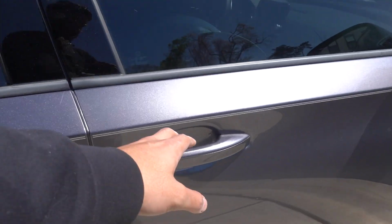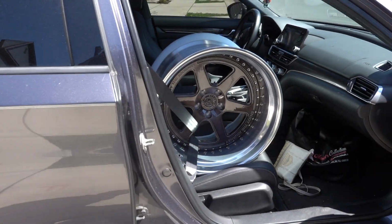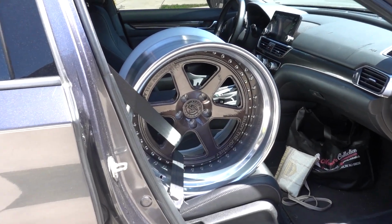Take a look at this. Gotta buckle it in, make sure she don't go nowhere. Gotta stay looking pretty. I'm just gonna be smelling rubber the entire way there, but let's head over to GR Automotive. They're the ones that are gonna be installing the wheels and the tires today. Super nice guys, by the way.